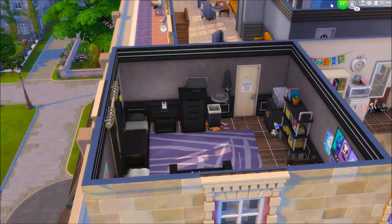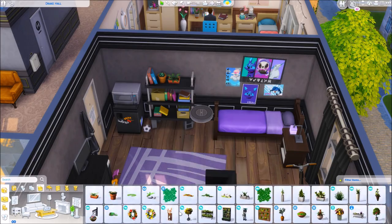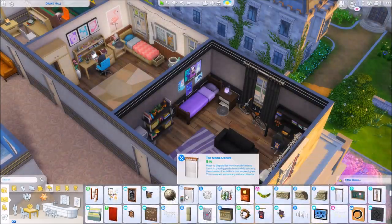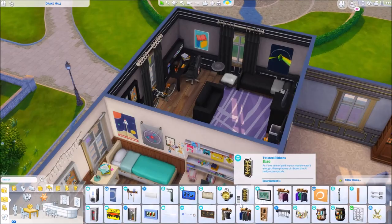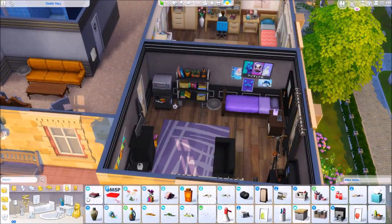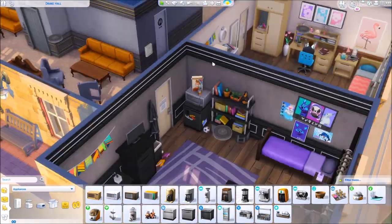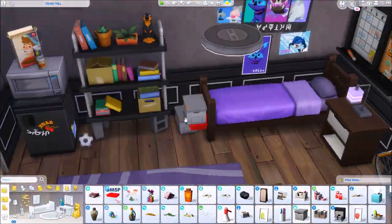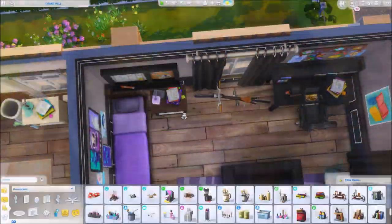Whatever, it's The Sims. They have a little couch in the room and a TV, so they can watch some TV together or maybe play some video games. Wait, I don't think I added a console to this room. No, I don't think I did. There is a console in the living room. They actually have a shared living room, and I also added some cereal on top of the microwave because I feel like that's what they eat a lot. It's just easy.